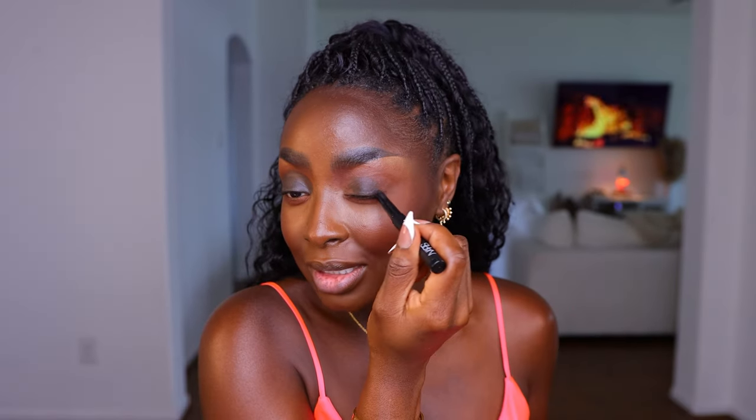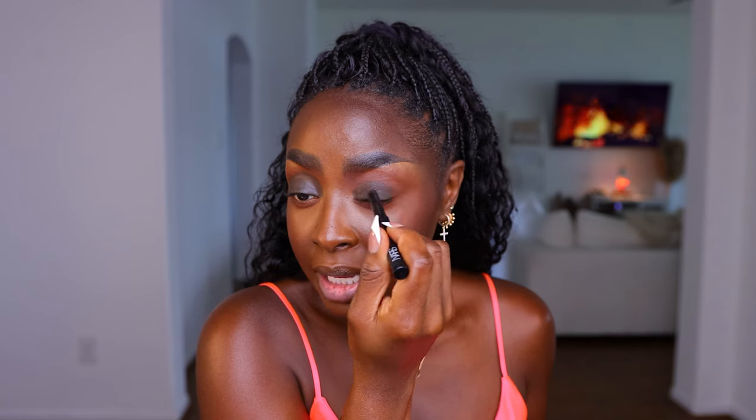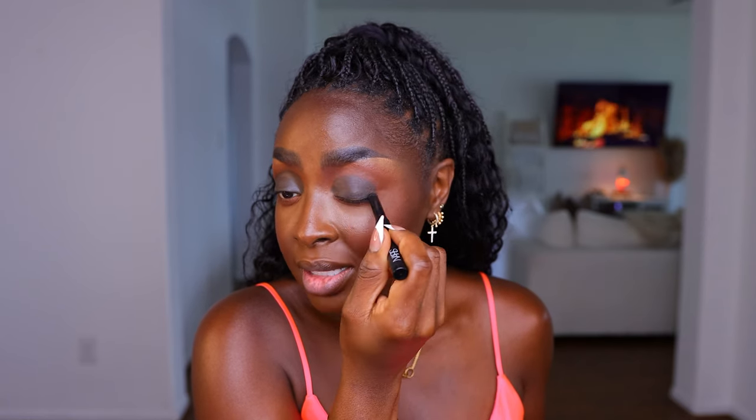But the good thing is that this is a shadow stick. This is a shadow stick, okay? So we're not gonna have the mess that you would have if I were to put a black eyeshadow on top of this. Now, I could intensify it. I could use this as a base and then put a black eyeshadow on top. But yo, those days, the days of patting on an eyeshadow product and trying to make sure you don't get it on your face, those days are over.